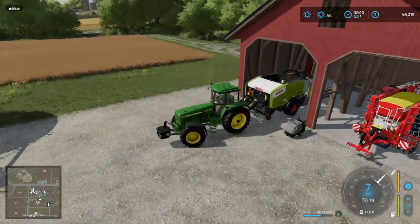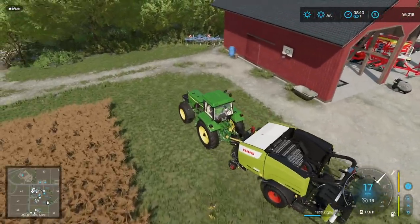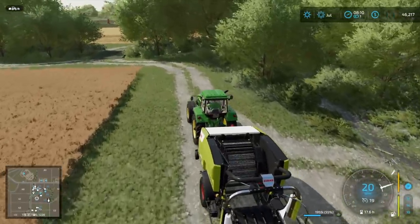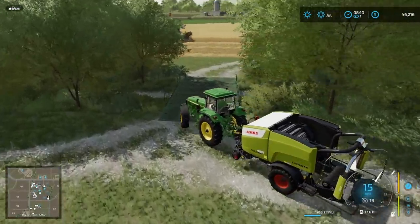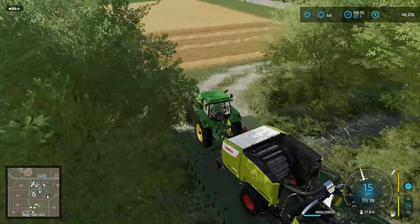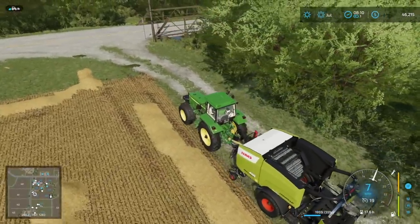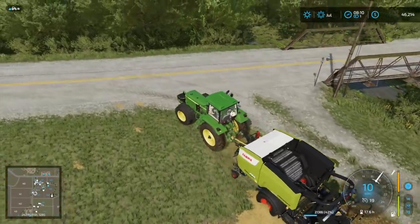Oh, we've got grass in there. Whoops. Well, I think when we start picking up this, when we start picking up the... I think that, yeah, see how it just turned to straw?